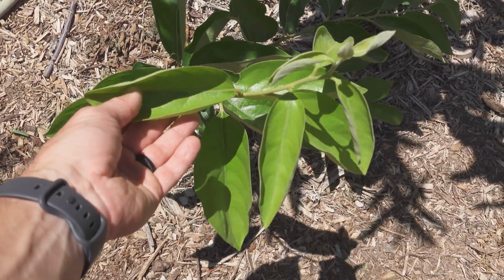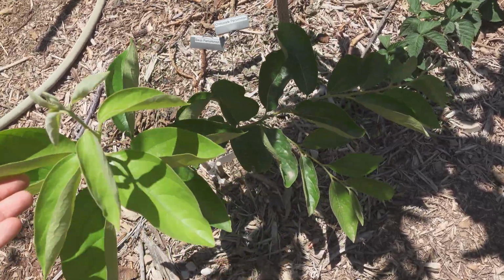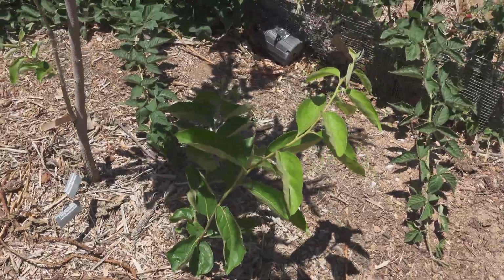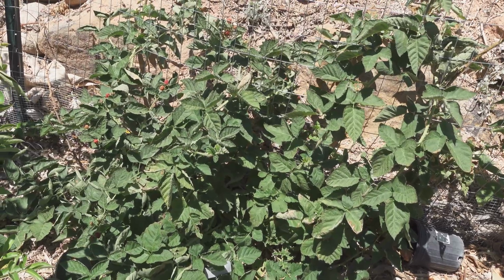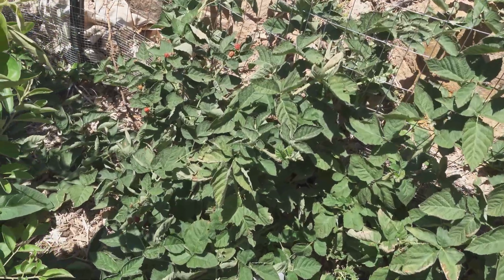This is my grafted persimmon. This is the coffee cake persimmon, the graft that came, and look at how much growth is coming off of that thing. Man, looks so good. Marionberry right here. I am not digging marionberry. I could probably get rid of it, but it seems to be working out pretty good, growing fine here.